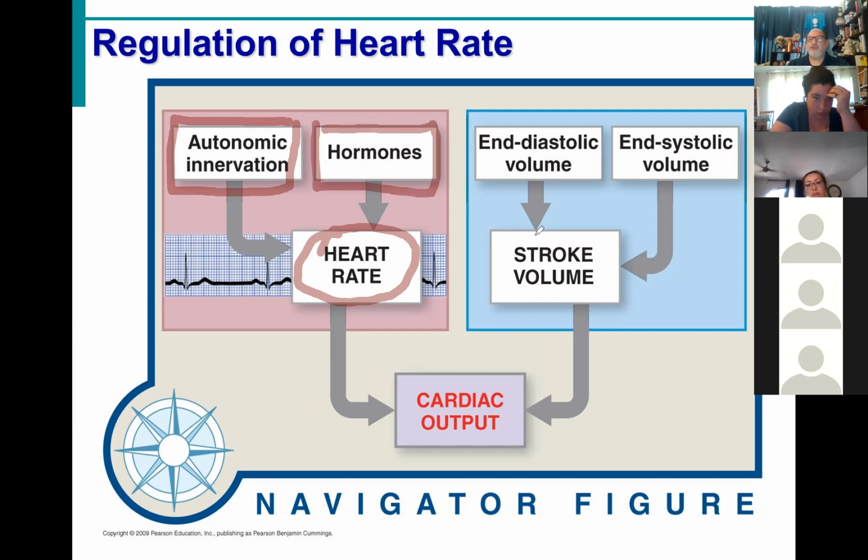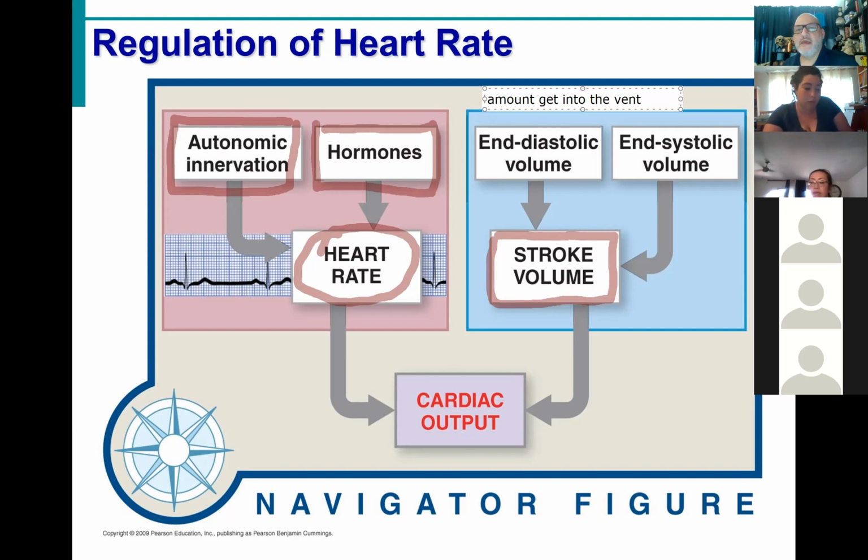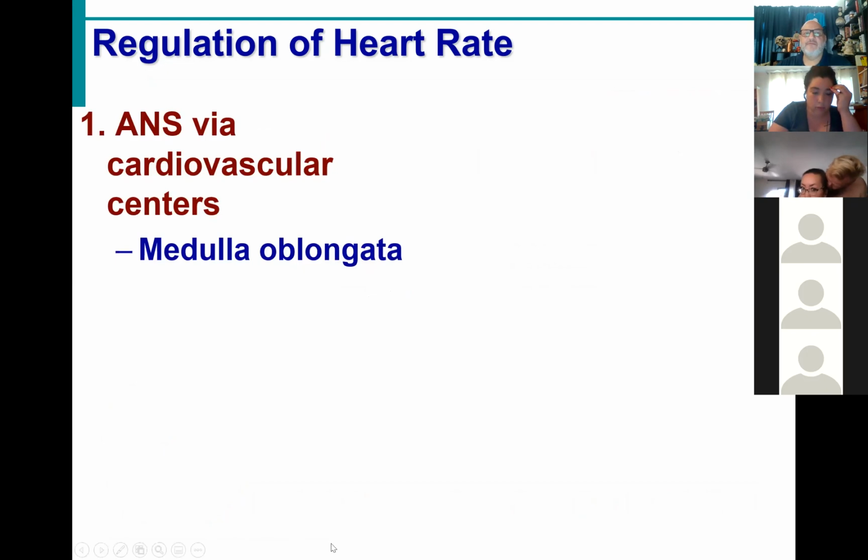Excellent. And since we know how to calculate stroke volume, and stroke volume is the relationship between the amount of blood we can essentially get into the ventricle and the end systolic volume, which is basically the amount of blood I can get out of the ventricle. So if I can change those 2 things, I can change stroke volume. And if I can change stroke volume, I can change cardiac output. Let's start easy. The ones we've already talked about.